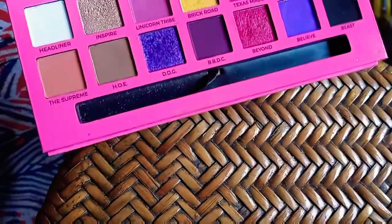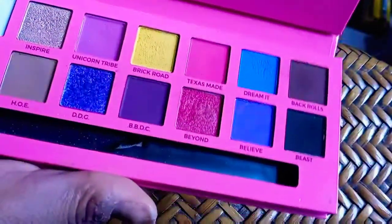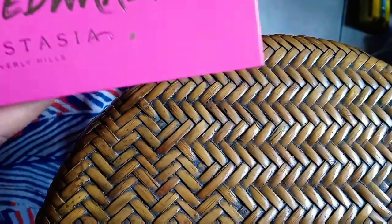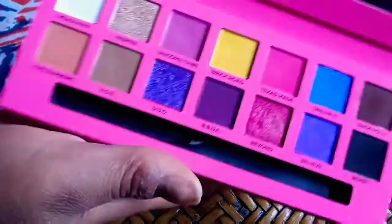I got the Alyssa Edwards Anastasia palette. Everybody's seen the colors and everything. I'm not as mad as everybody else when they decided to just start releasing a huge bunch of palettes at the end of 2019. But I don't really wear this palette. This isn't my favorite Anastasia palette that I have. The color scheme is more like summertime. And it's winter, so put that up.